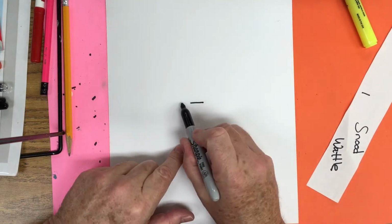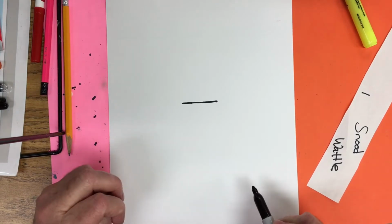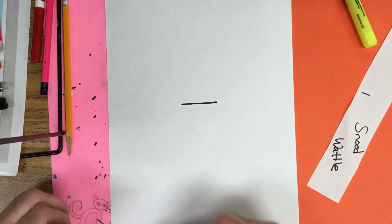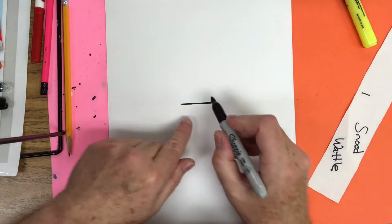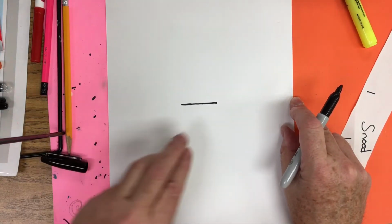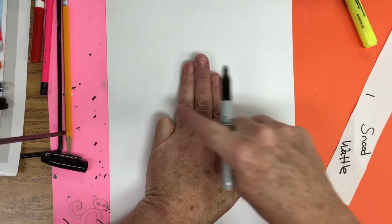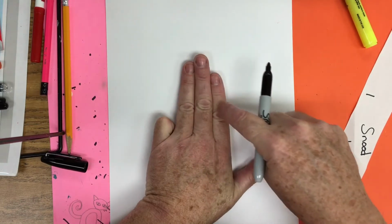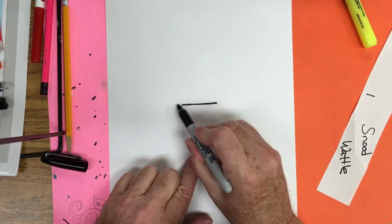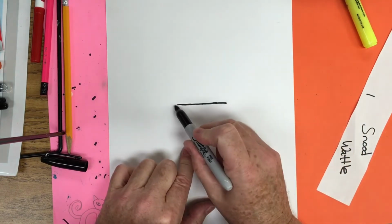From here, we're going to go out a little bit on each side. Now you want to scale this to match your paper. We're using 8 by 11 paper here in class today. So if you're using a little bit bigger, you want to scale it to the size. If you're using 8 by 11 paper, you want to come out probably 3 fingers wide, because we want this to be a pretty good size scarecrow. So the width of 3 fingers put together, and I do my measuring in the knuckles. So if you can't see the line, just come over a little bit so that you can see the line on both sides.